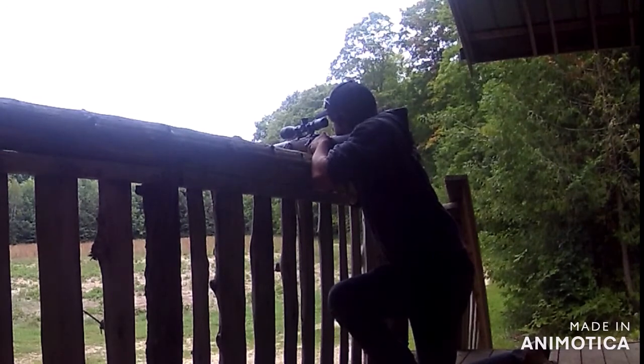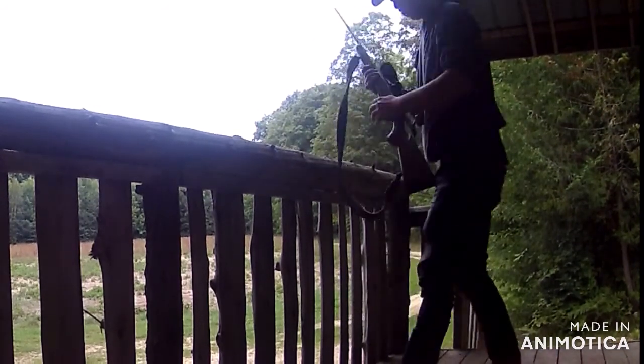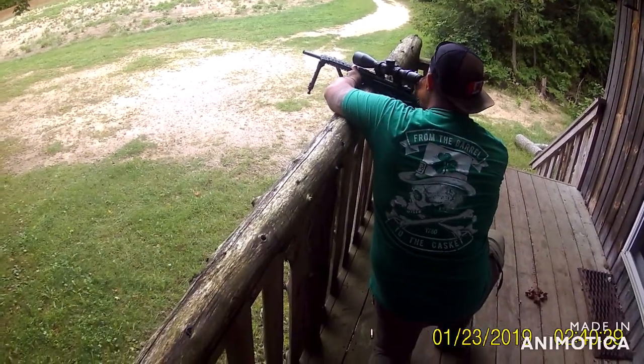Fire your three. Okay, my cousin's shooting the 6.5. See how it does.